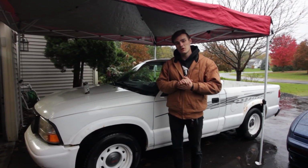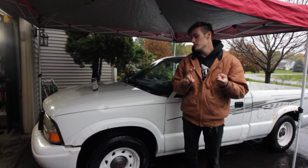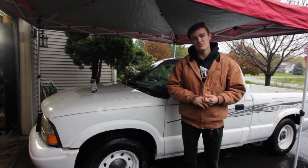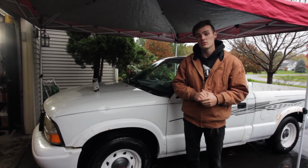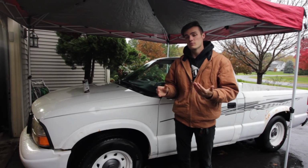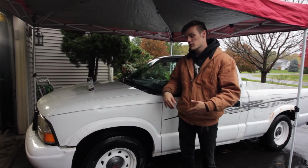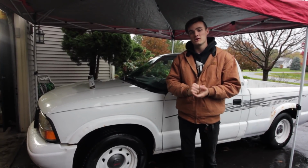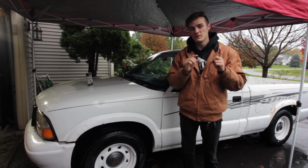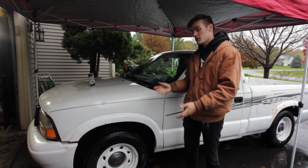The only thing that is wrong with this car currently is it has an evap leak and there is no parking brake, so we're gonna have to fix those. Other than that, it has 170-ish thousand miles on it. The motor runs fine, and from what I've been told by the previous owner, the motor is completely fine. All that's wrong with it is it needs some body work, but I don't think we're gonna be dumping that much energy into fixing this, because we might have some weird but fun plans going into this. But yeah, here she is.